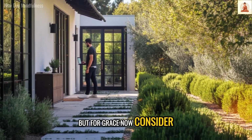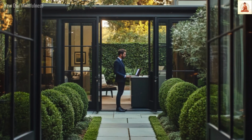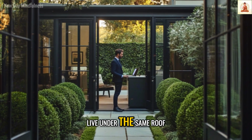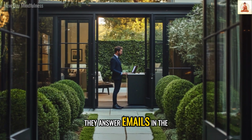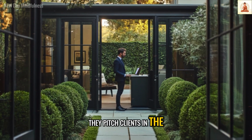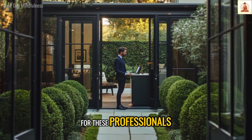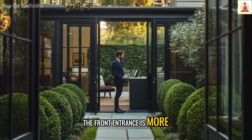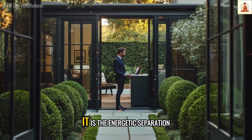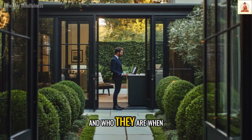Now consider entrepreneurs, particularly those running businesses from home. These are individuals whose personal and professional energies live under the same roof. They answer emails in the same space where they eat dinner. They pitch clients in the same building where they tuck their children into bed. For these professionals, the front entrance is more than a boundary. It is a gatekeeper for discernment. It is the energetic separation between who they serve and who they are.